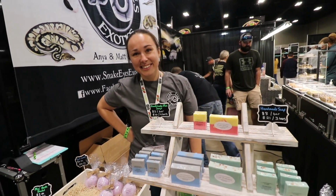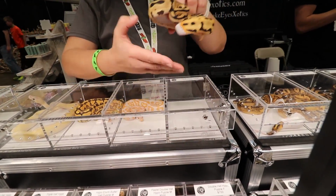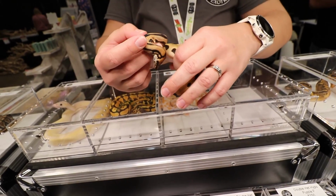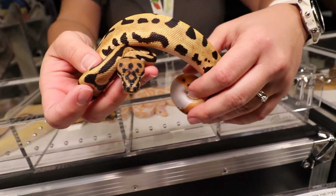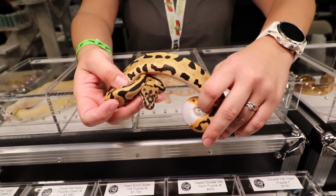Now, of course, I have to bug you to show off some cool snakes. You know that, right? Absolutely. He stiffens up on me every time I touch him. A little dramatic, right? Now, is this a pied? I really want to show you his head. So he is at least a possible hypo pied. That's the only thing I know for sure, but I've had some people think that he is a visual pied. His pattern is just crazy. It looks it for sure.